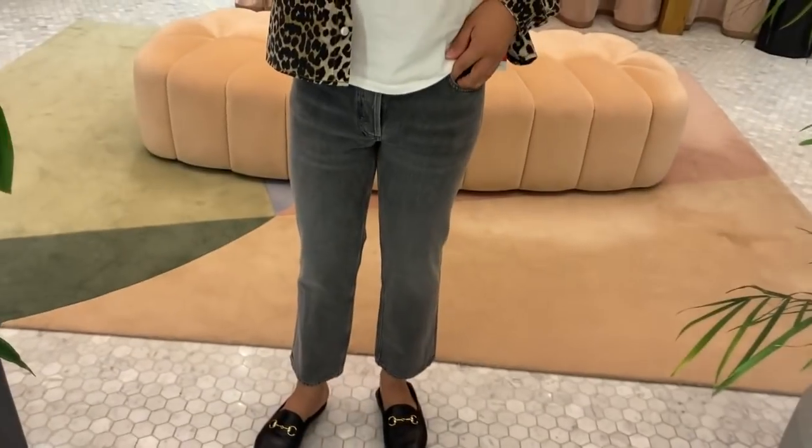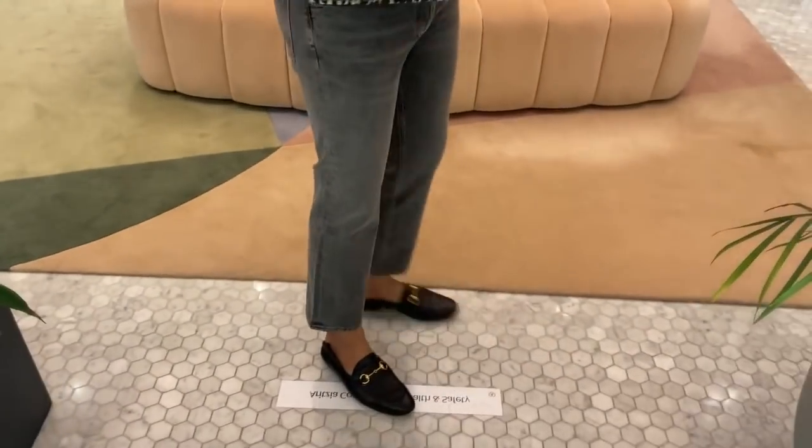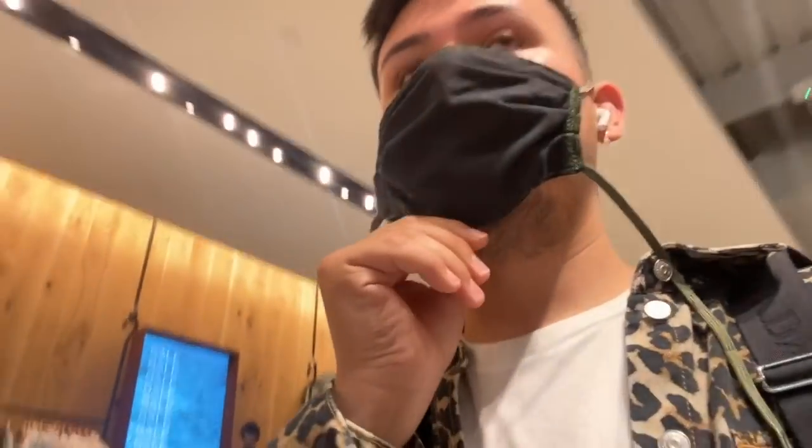Should I try them on or no? So they fit me perfectly. A la medida. So these are a winner. It was so successful, guys. Aritzia, thank you. So successful, guys.